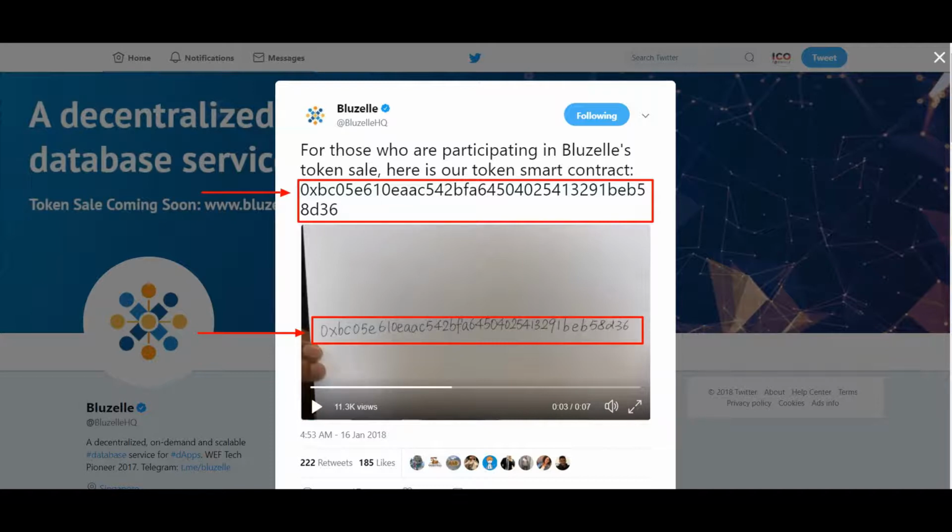You need to check and make sure these match, because if someone has put up a hokey one somewhere and you don't see the same address everywhere, well, that's a problem. You need to make sure you've got the right address. Send it to the wrong address, your money's gone. Simple as that.